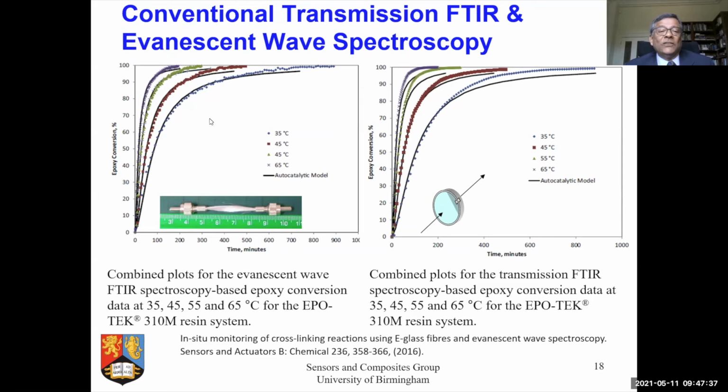So if the resin is aging, this behavior will deviate and you'll know you have to do something or get rid of it. We also compared it with conventional transmission infrared spectroscopy, and we get very similar results. This is just to prove that you can use reinforcing glass fibers as sensors to perform spectroscopy and get reaction kinetics at the interface, as opposed to putting optical fibers in.